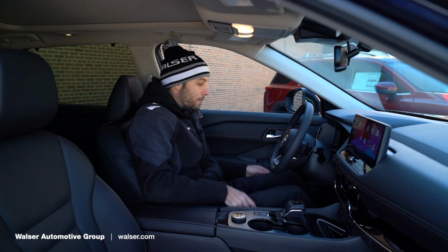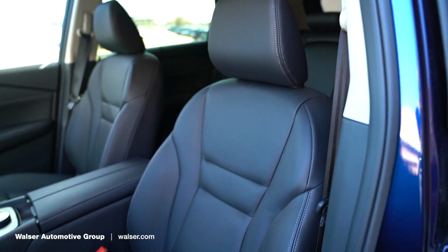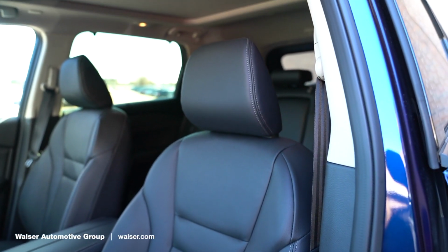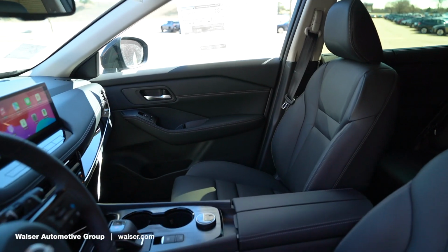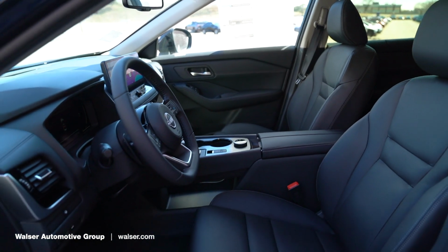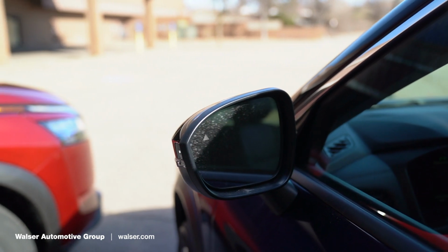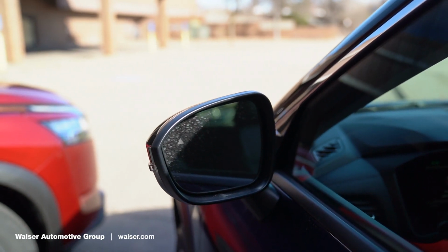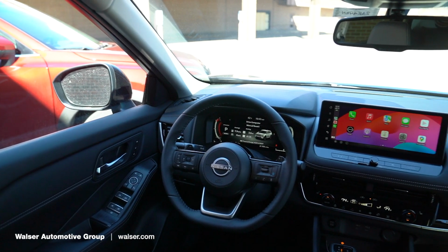So let's talk about some of the differences. These seats have a little bit more of a side bolster here on the bottom, so it feels like it kind of hugs you a little bit better. It almost feels a little bit sportier, and yes, the Rogue is obviously smaller, so it's a little bit easier buzzing around and parking, but with the backup cameras, the 360 views in both, I didn't really see any problems there, and with obviously the blind spot monitoring, you can see what's going on around you pretty much at all times. I love the new built-in Google display.